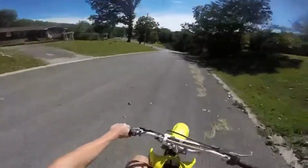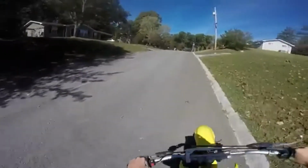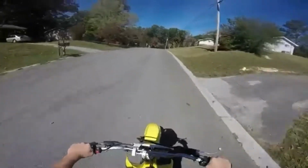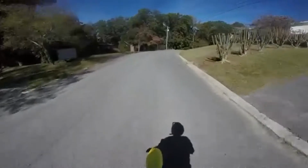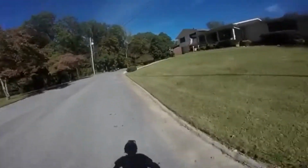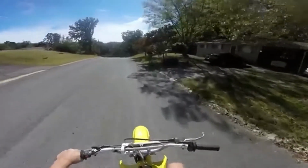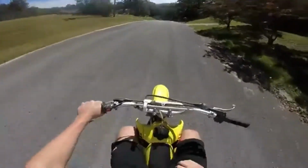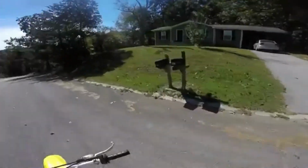Maybe the neighbors won't get mad at me now. I gotta put a little four stroke. No, I don't, not too loud. I don't think it's loud. It can't be as loud as a two stroke. It's a pretty fun bike, I guess. I mean, is it? You know, guys, it's a 125 four stroke. Y'all know what they are, and that's all it is. Nothing special about it.